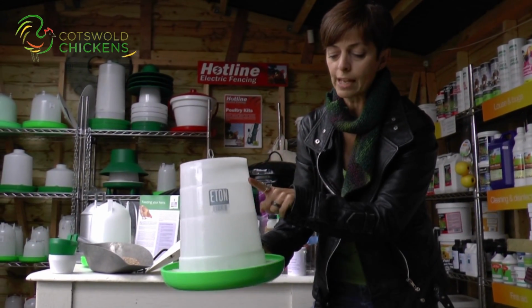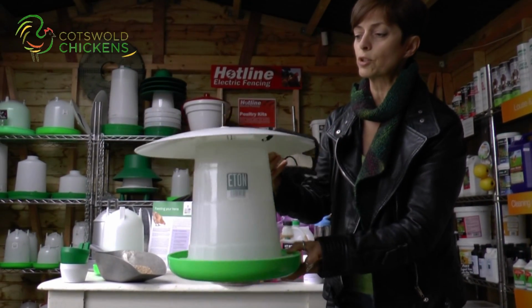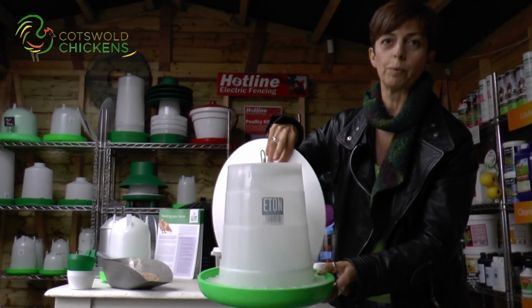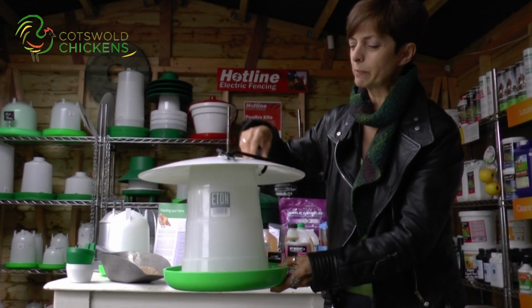And the feed feeds down from this hopper here into the base. There's a little hat that goes on top of it, just to keep the feed dry, and also to stop the chickens perching on the top and pooing in their food. That's not very nice. They're not too bothered about that for some strange reason.